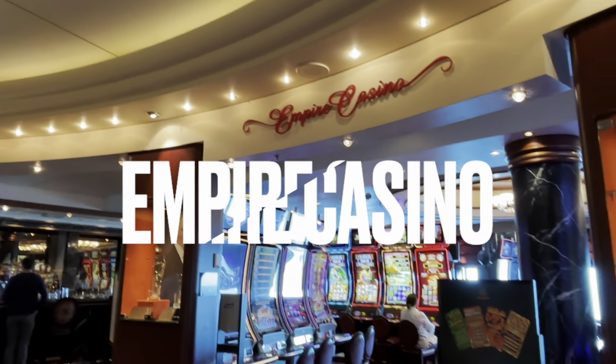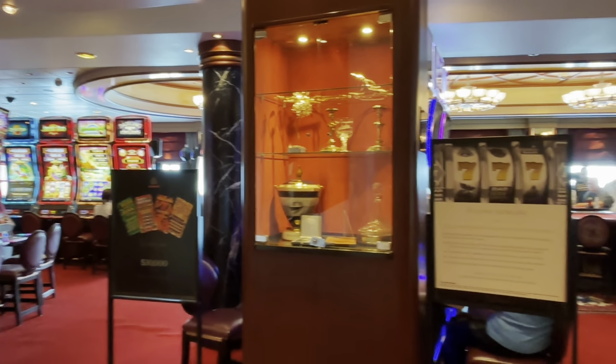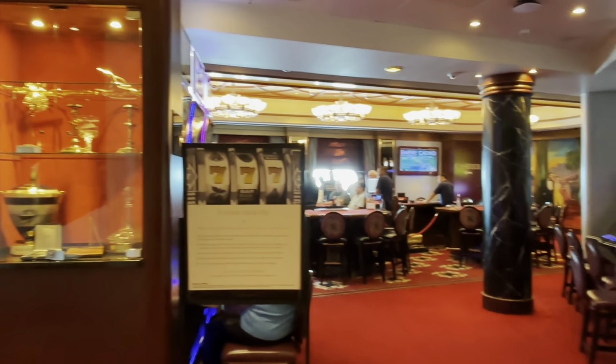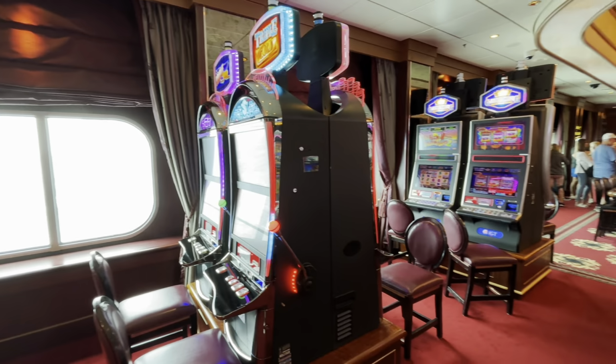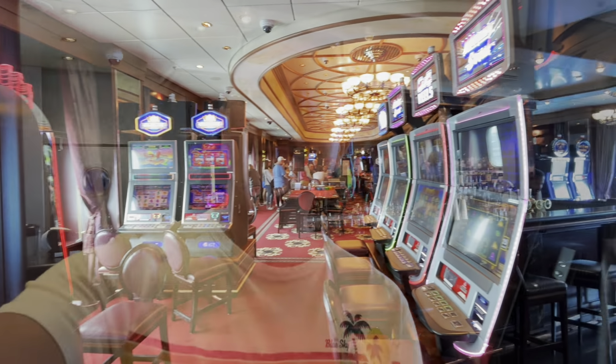I am refraining from using the casino right now, folks. I could do with not hemorrhaging any more money. It's a fine looking casino though, I must say. It's got its own bar as well. I'm also refraining from drinking, as you've seen.